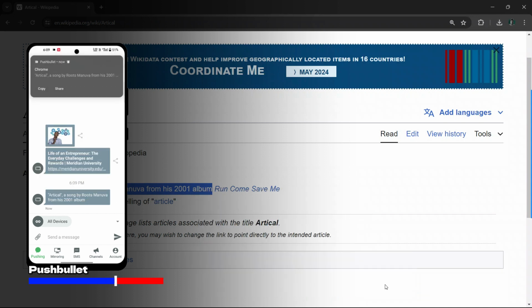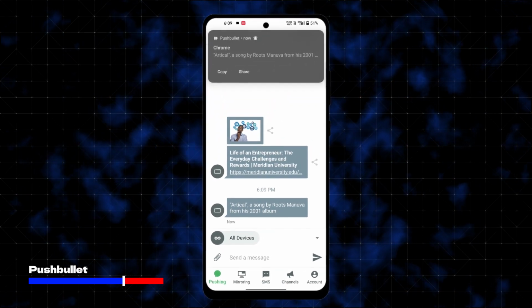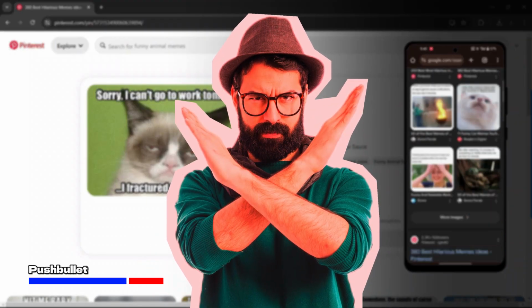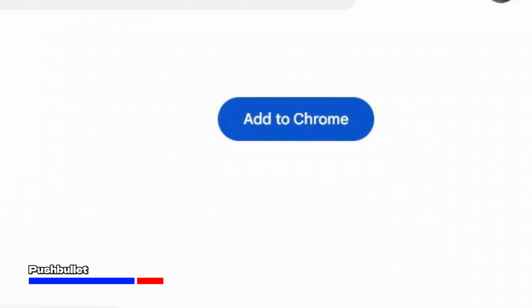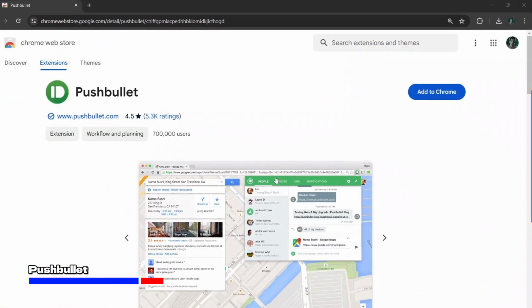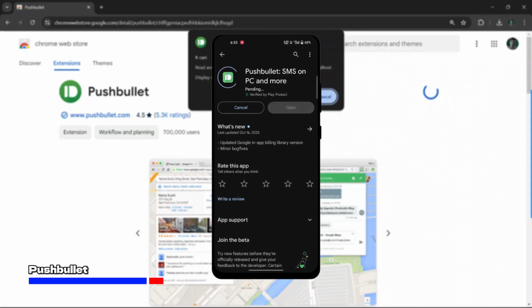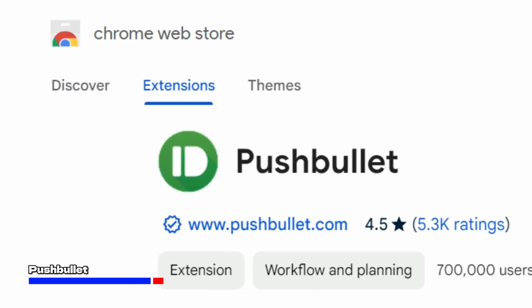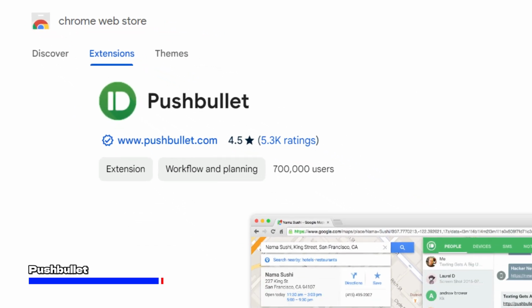I use this all the time to quickly zip pictures, notes, URLs, and more between my laptop and phone. No more digging through websites and apps to find that one thing. Just fire it off to the other device using Pushbullet's easy sharing. The core features of Pushbullet are also totally free. To make magic happen, you just need the extension on one device and the app on your other devices. If you often find yourself wanting to access stuff from one screen to another, I can't recommend Pushbullet enough. It's such a time saver.